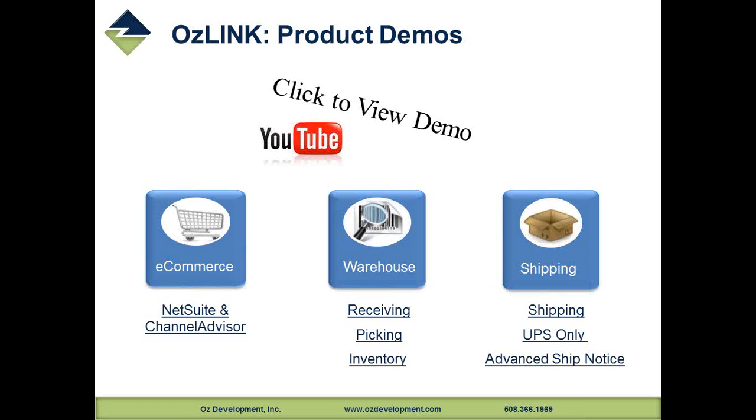One other point of clarification, somebody had asked, when we did the shipping demonstration, that looked like UPS WorldShip. Was it? If so, my warehouse manager is going to be very happy. I probably should have made that point more clearly: yeah, the shipping integration, the generation of the shipping label, was done through the UPS WorldShip software. So if your team is comfortable with WorldShip and how the scales and printers work with that, with OzLINK we are going to leverage those carrier systems that the staff in the warehouse is pretty comfortable with.